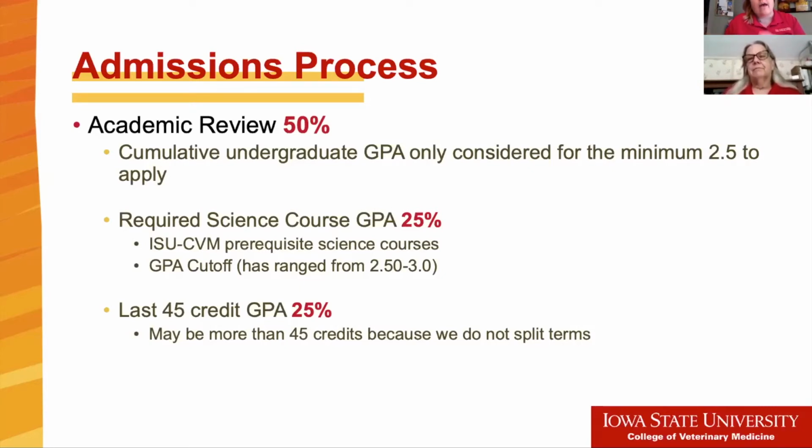So keep your eye on that. Like I said, it fluctuates every year. And unfortunately, we don't really know. There's no way to predict what that's going to be.